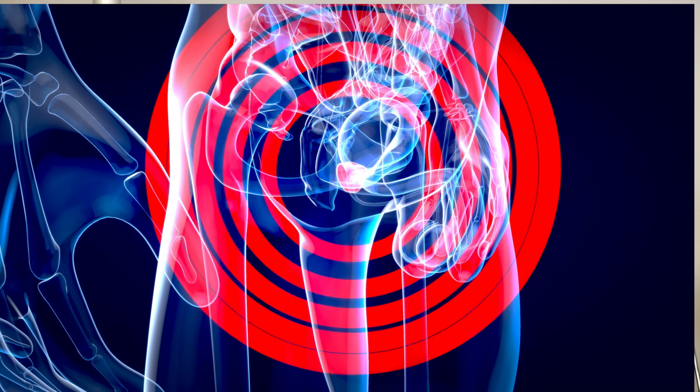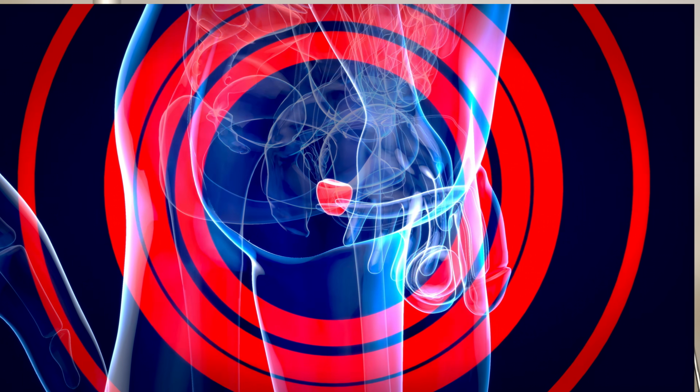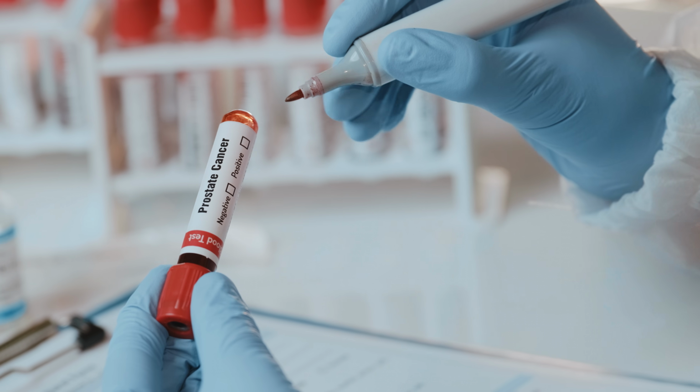So in general, anything that squishes your prostate can make PSA come out into your bloodstream. Or anything that inflames your prostate can make PSA leak out. Because this is where it's made, in our prostate. And if that leaks into the blood, your PSA goes up, not because of cancer, but because of these other reasons. So we're going to go through the top 10 reasons your PSA could be elevated besides prostate cancer.